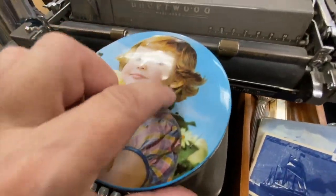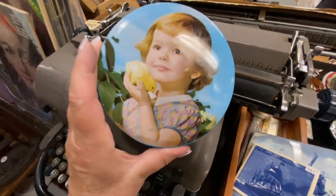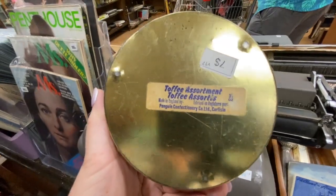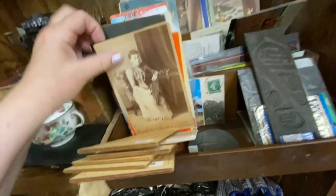There's a little thing here. A couple of little scratches right there. But look at that little face. $7. I love it. I just love it. I'm taking that. That is cool.